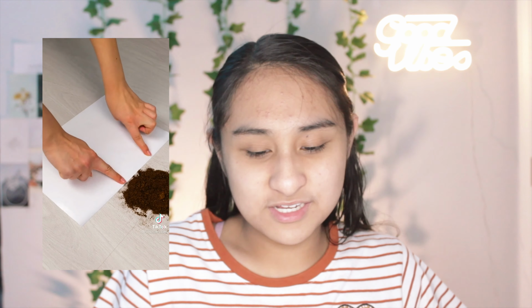Coffee. Oh, it spilled. Oh no. I honestly have done this before. Yeah, it works. Look, it's finally a smart one. But you should just use a vacuum though.